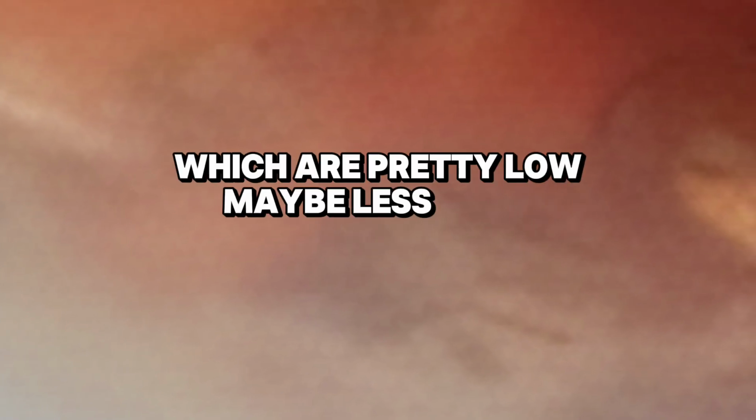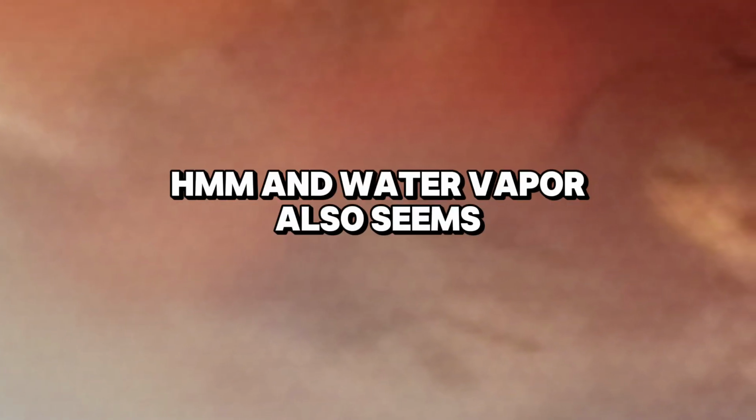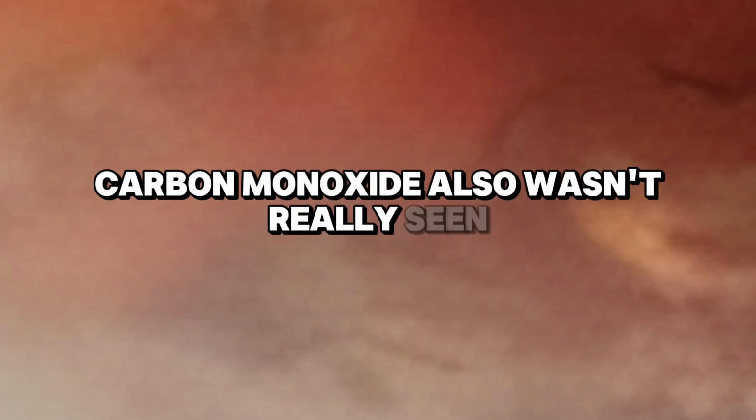Well, interestingly, ammonia, NH3, seems to be scarce. It was below the detection limits, which are pretty low, maybe less than 100 parts per million. And water vapor also seems maybe lower than some earlier Hubble results suggested, possibly because it's trapped deeper down, or we're just seeing a drier upper layer. Carbon monoxide also wasn't really seen.